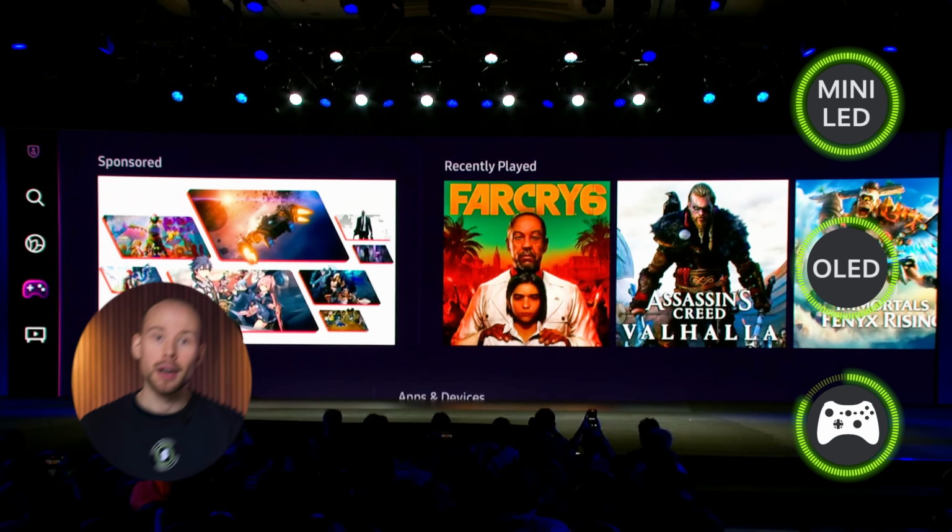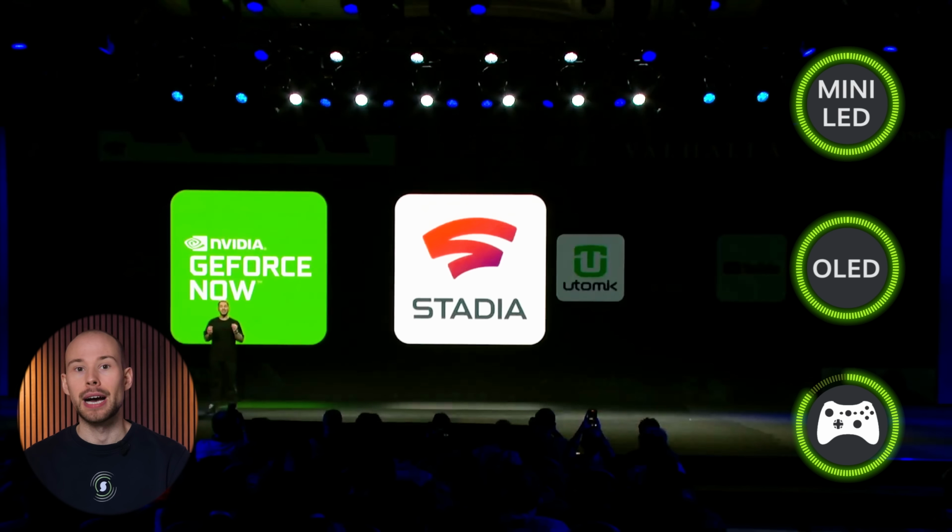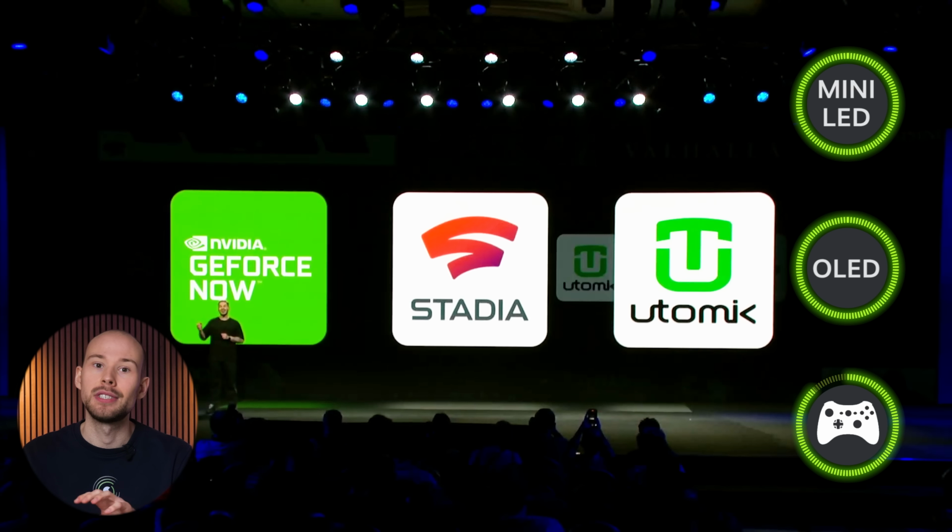Now, we can't forget Samsung, who announced a new Tizen-powered gaming hub. They've partnered with Nvidia and Google, and the service will support GeForce, Stadia, and PC game streaming, which means their TVs will work better with your console, especially next-gen consoles like the PS5 for a more streamlined setup.